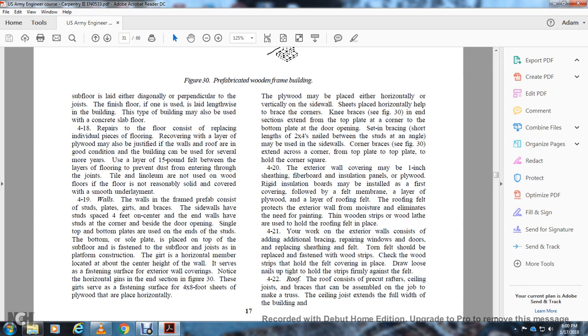The work on the exterior walls consists of additional bracing, preparing the windows and doors, and replacing the sheeting and the felt. The torn felt should be replaced and fastened with the wood strips. Check that the wood strips hold the felt covering in place, draw the loose ones and nail up the ties, holding the strips firmly against the felt.